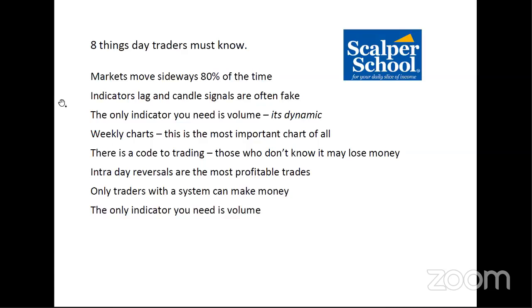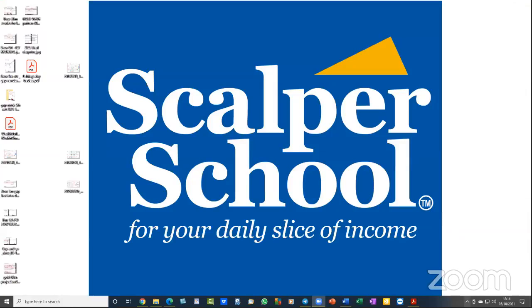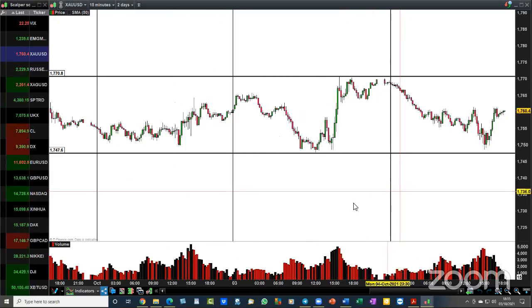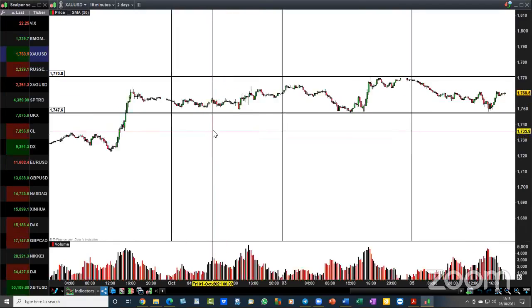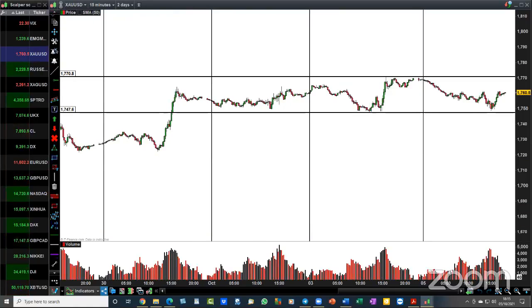Right, that's the slides done. So what I'm going to do now is just pull up the charts. So I said to you that indicators lag. So here we've got gold on a 15-minute chart with this week's range. So we got a nice bust up on Friday. So we got this breakout pattern on Friday from the Thursday support.